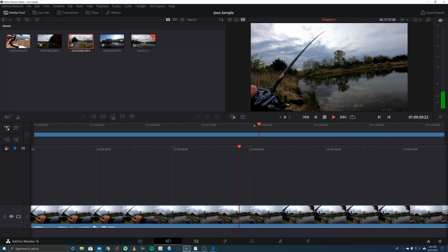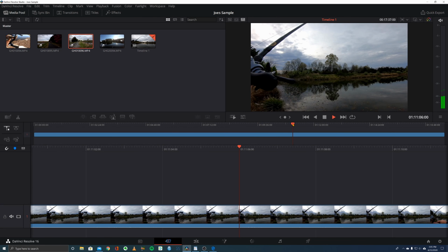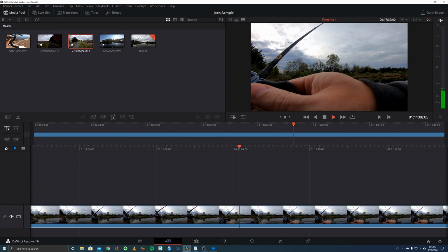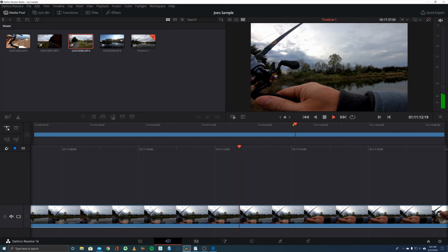Now this, I'm telling you, this is a Ryzen 7 machine with 32 gigs of RAM. This is no slouchy machine, and it still is tough for this program to just start playing smoothly like Final Cut does on an unoptimized clip.